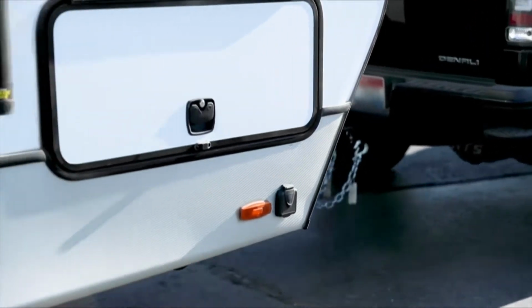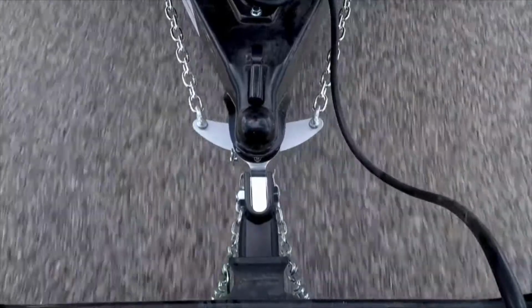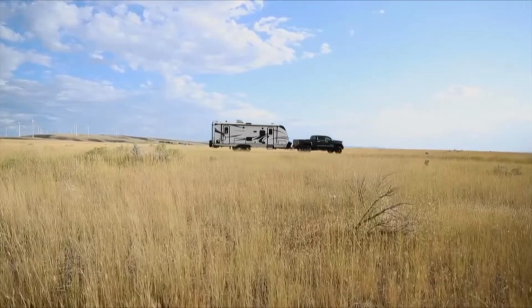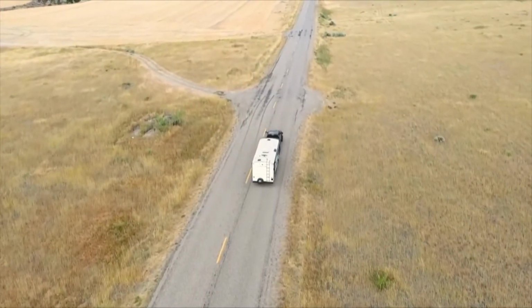What's the kind of reaction you get from folks who put this on their vehicle for the first time and they see a difference? Their minds are blown when they go out and pull with their trailer and they see how smooth it is and how great the product really works. They always come back, they're just unbelievable. You can look at the reviews online, and this product has really got great reviews.